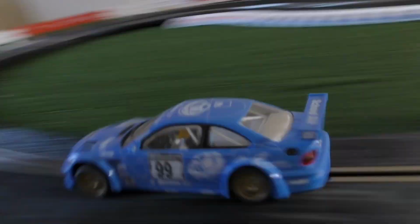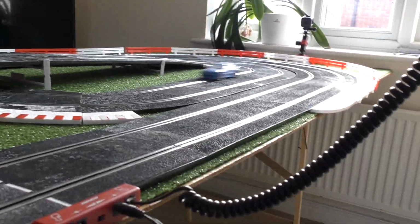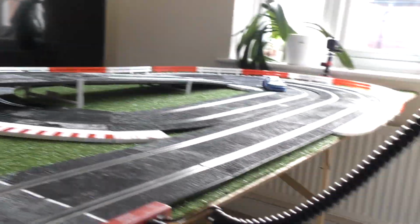This is a Ninco car running on a Ninco track. This is the famous car that we did a video on before Christmas last year, and this is the one that makes, as you can tell, a lot of noise. It makes even more noise when it's running on a Ninco track because the track surface brings out the volume even louder.